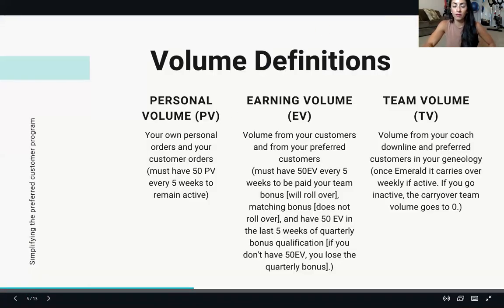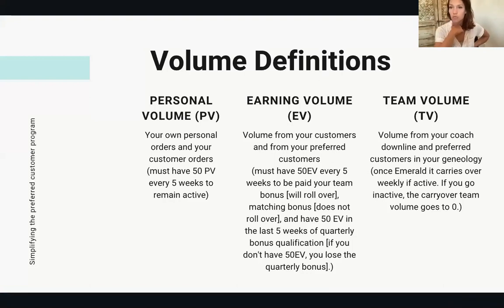So everyone has the opportunity to rank advance their little booties off in the next couple of months. This is a huge opportunity for your personal business, as well as a huge opportunity for your customers. So everybody on this call should be Diamond ASAP, because you have such an opportunity here. So that's a huge piece.